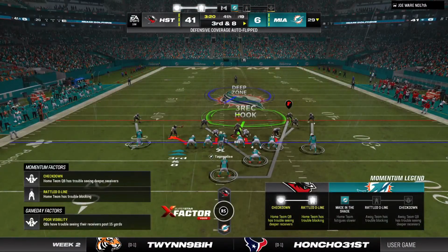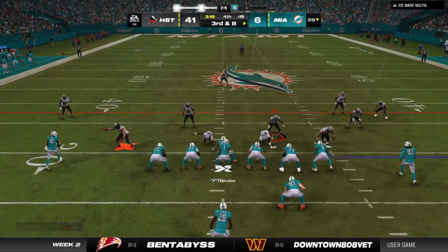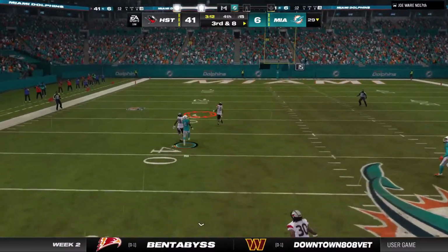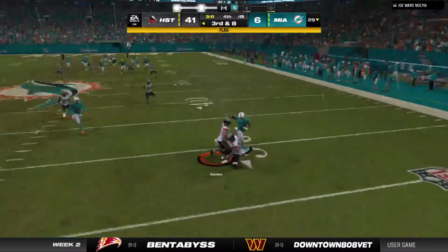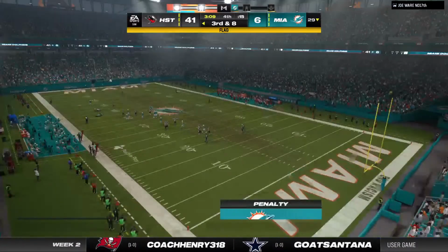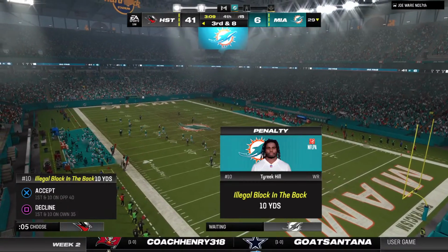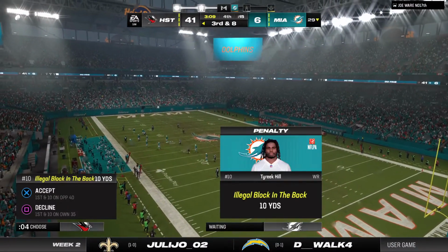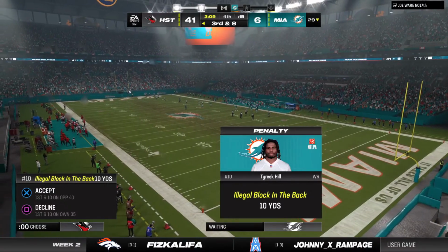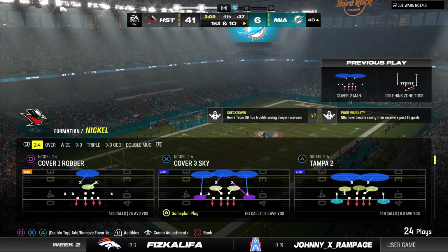3rd down and 8. Tua sets up to pass it. They're going deep for Hill. And this throw will be intercepted. Kyler Gordon picks it off. And the return here is stopped at the 35-yard line. Now, the offense knew it. They were already starting to walk back as that one is accepted.